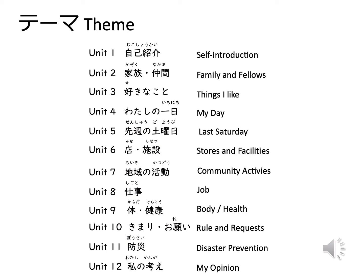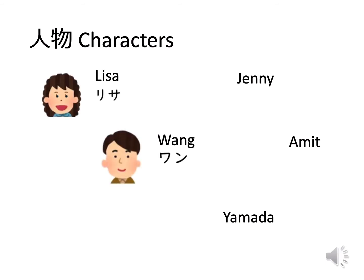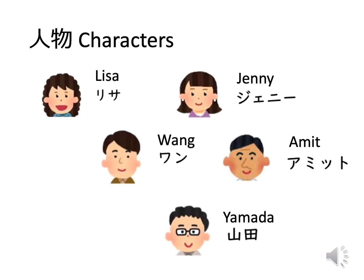There are 12 themes in the teaching material. In each theme, you will learn Japanese while talking about yourself and listening to others. There are 5 characters in the teaching material: a mother raising children, a company employee, an English teacher, a restaurant owner, and a Japanese staff member. We chose their countries or regions based on the percentage of people living in Chiba City.